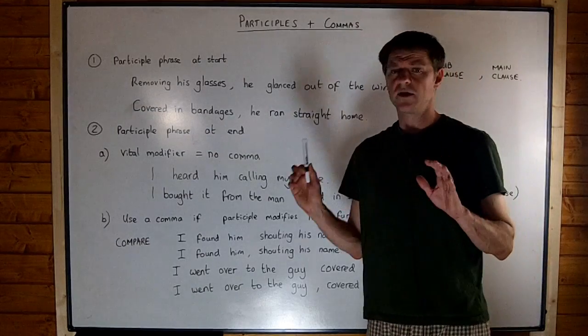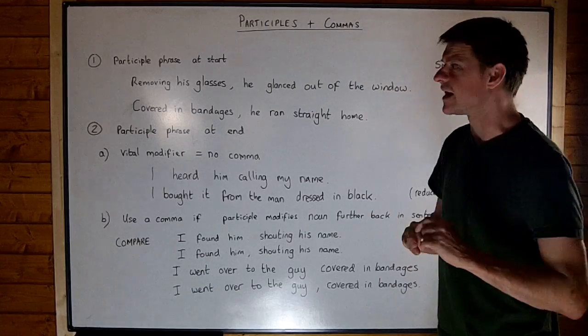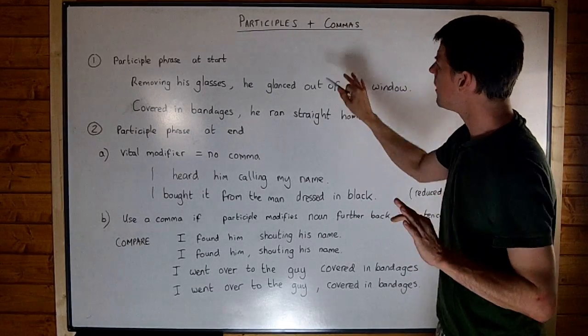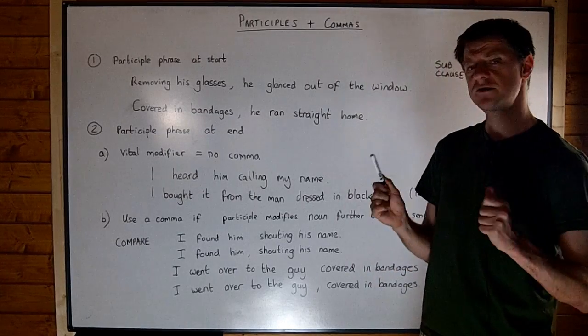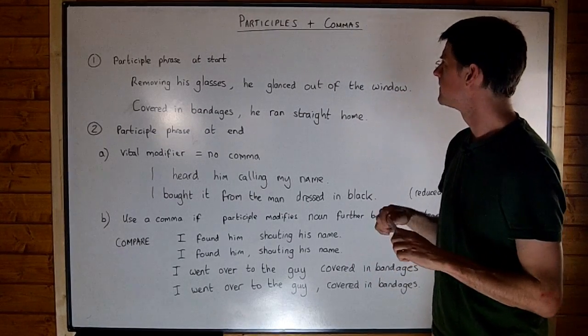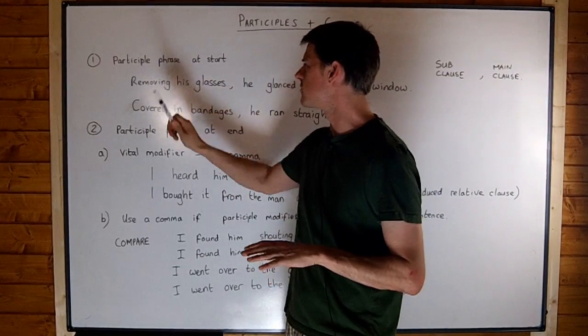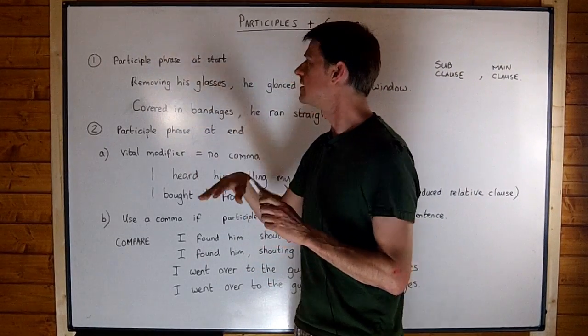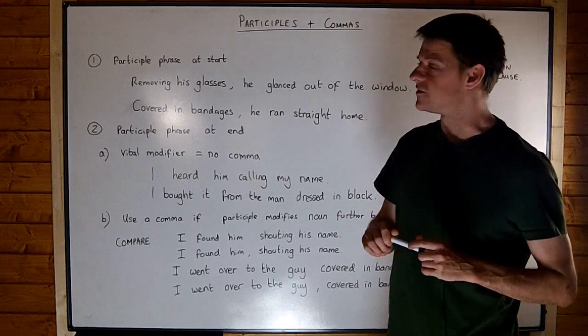Once again, we're going to look at participles, but we're coming back to commas now. We're going to see how important a comma is yet again and how it can really change the meaning of the sentence. So first thing I want to mention is that if the participle phrase, if the participle clause is at the beginning of the sentence, things are pretty easy.